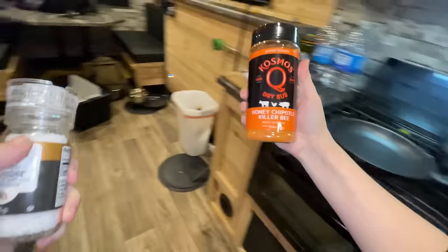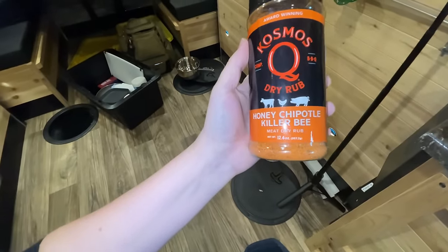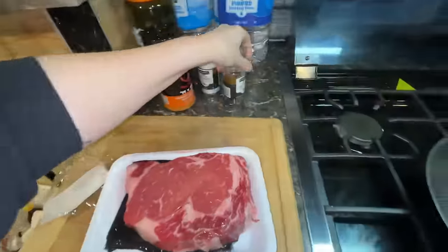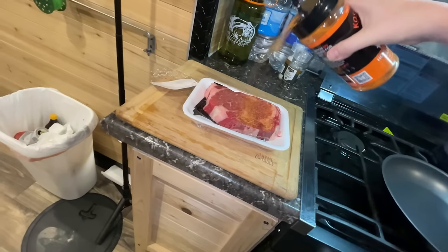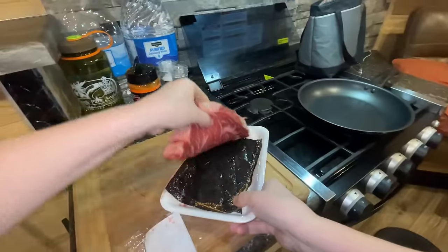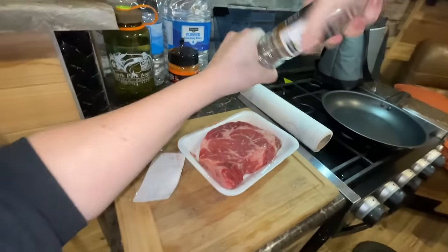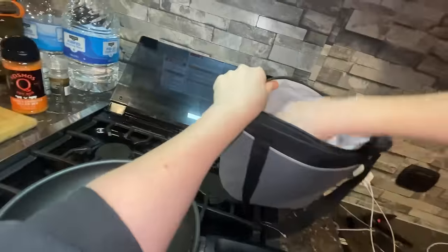Got some seasonings up in here. And I actually got a new seasoning I'm gonna try. Lady at my local smokehouse recommended it to me. Honey chipotle killer bee. Sure it's gonna be pretty bomb. I'm gonna use some pepper too. Salt, pepper, and that. A little pepper. Butter.